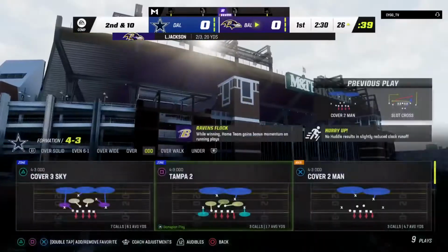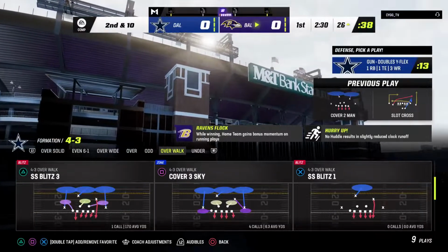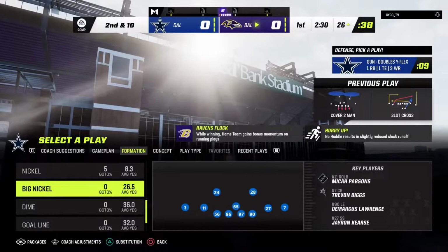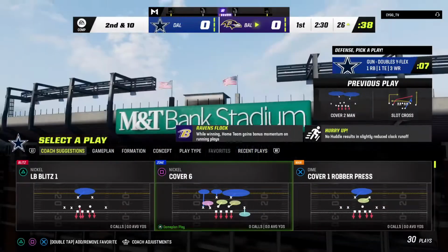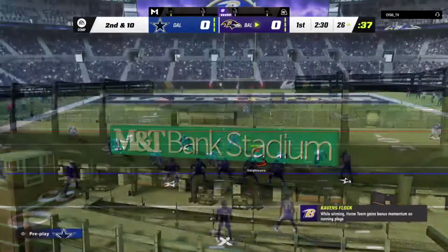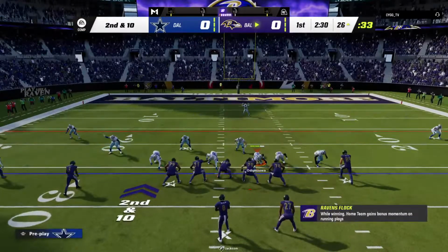First down there, but it's incomplete. Well, he certainly thought he had an open look beyond the first down marker to his receiver, but they just couldn't connect, and that will send them back to the drawing board. So after the incompletion on first, now 2nd and 10.